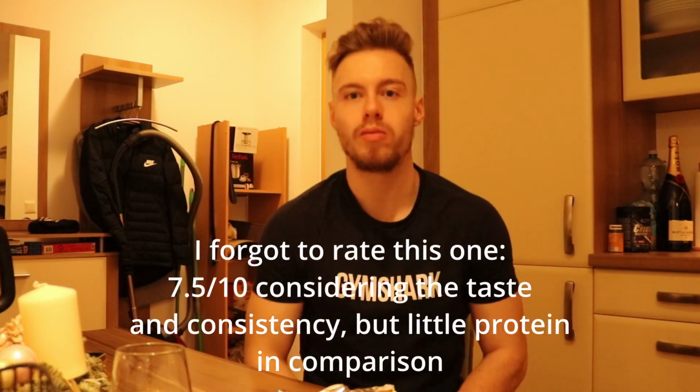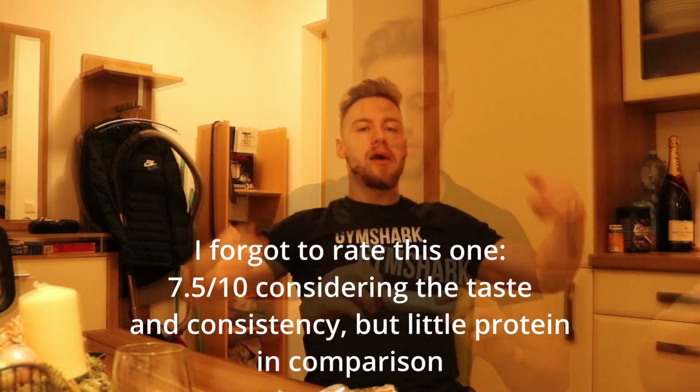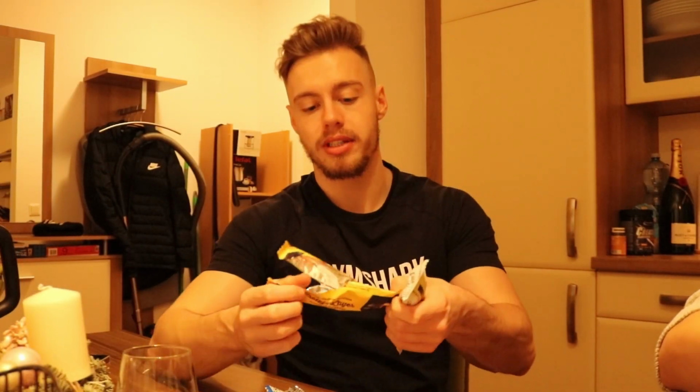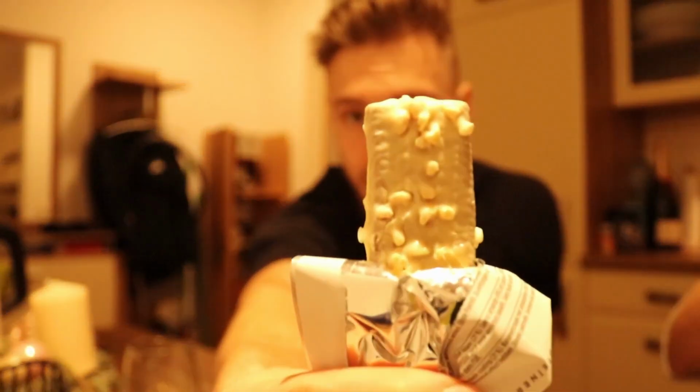Alright, so last bit. Let's see. Again. Alright, next up, it's this white chocolate from Barebells. 200 calories and 20 grams of protein. Exact same calories as this one, and this one has 4 grams more protein. Let's try this Barebells white chocolate. Let's go.